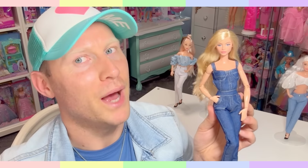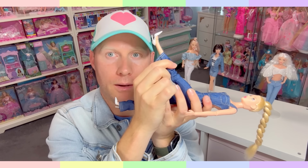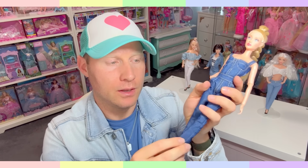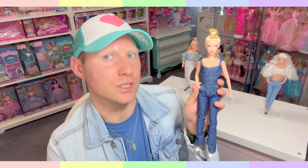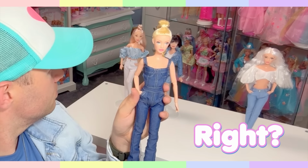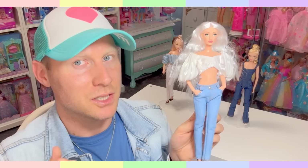Okay, back to Defa. Ta-da. So, and her shoes are actually these white pumps. I think she is probably one of the cutest of this lineup. Yeah, definitely. And last but not least is this pretty girl.